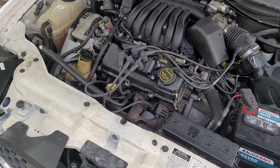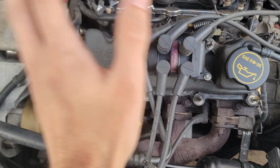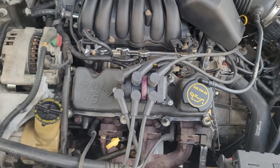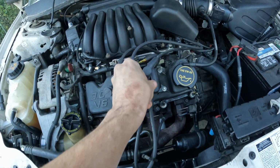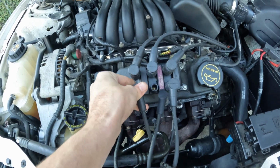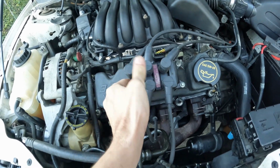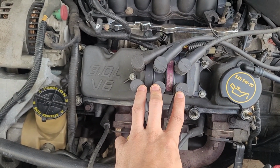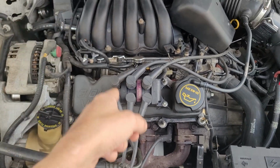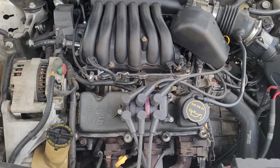But it turns out that they had the wires pretty much all messed up. This one was here, that one was there, so pretty much it was just firing wrong. The timing was way off and it was causing it to run really bad. So we ended up just swapping out the wires to the correct positions where they need to be, and it actually runs really good. We had to replace one spark plug on it. One of them was really bad, fouled. There was so much carbon deposit, you couldn't even clean it off with a wire brush.